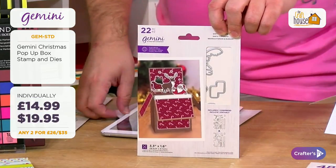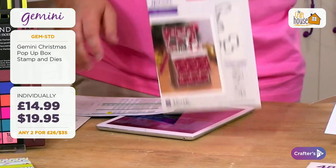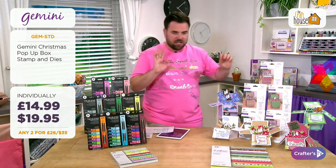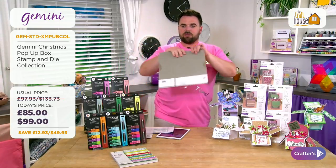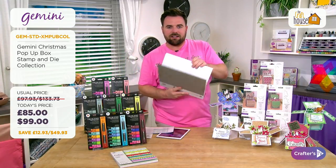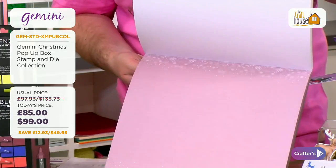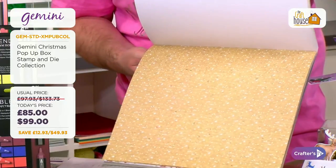Now, the best way to get the best value is to buy the whole collection without a shadow of a doubt. However, if you want to go for them individually, two for £26 or $35. Now, also within the main collection, there's a couple of other bits that you are going to get. So you're going to get this beautiful paper pad. This is the new festive paper pad. It's been designed to work with our pop-up boxes, but that doesn't mean you can't use it for all of your other Christmas crafting as well.